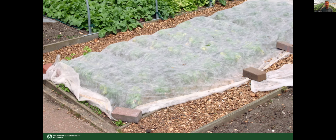They're light enough that they can lay directly on plants, so make sure you give enough slack to allow the plants to push up the material as they grow. But place bricks or pots filled with soil, rocks, or even bury the edges of the row cover to keep it from blowing away in our winds. And for insect exclusion, you will need to bury the edges of the row cover to keep those critters out.